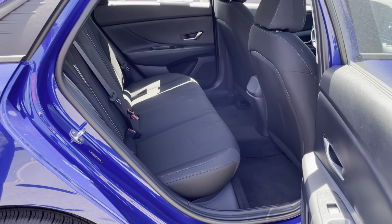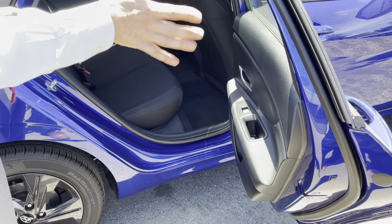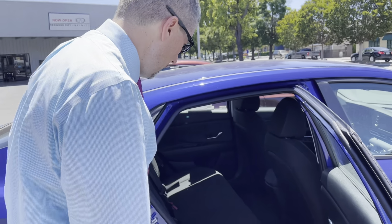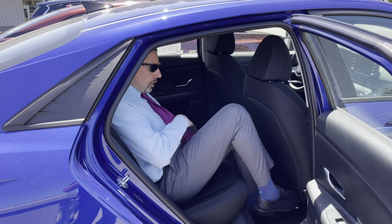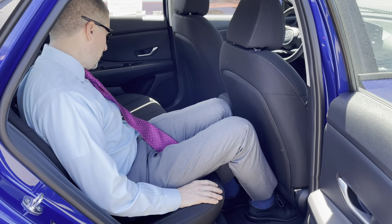Okay. The opening is okay, not the best. Some cars I've seen open wider, but it's doable. Again, it's important for the rear seat, for the child seat. You want it to open wide, and not be too low to bend down to put it in. But just getting into the car, I'm in. I have decent leg room, so I don't see any problem with that.